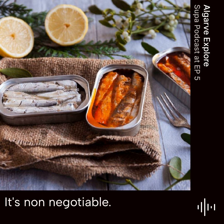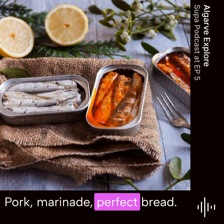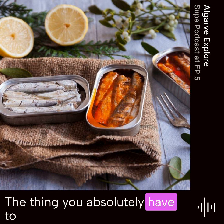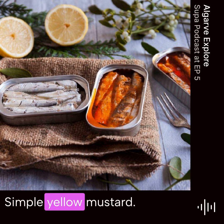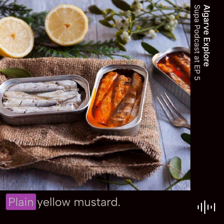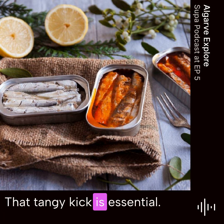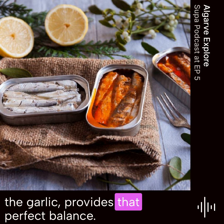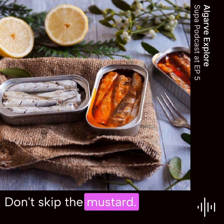It's non-negotiable. Okay, pork, marinade, perfect bread. What's the final touch? The thing you absolutely have to have? Mustard. Simple yellow mustard, a good generous squeeze. Yellow mustard, not Dijon or anything fancy. No, plain yellow mustard. That tangy kick is essential. It cuts right through the richness of the pork and the garlic, provides that perfect balance. Don't skip the mustard. Got it.